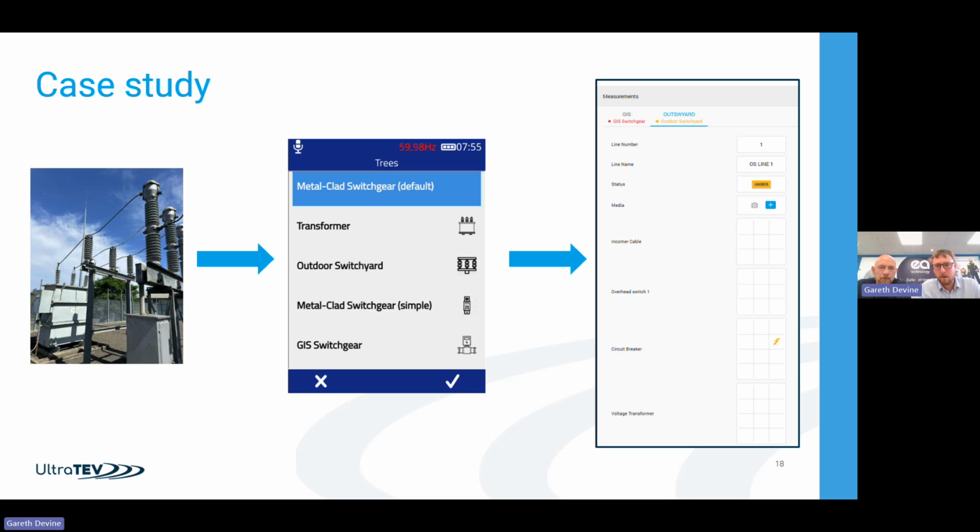And this brings quite a few advantages. So you can now map your data directly to a sensible place on a transformer, a cable box, etc. You can map an outdoor line, and you can start to record your data in a more consistent way, allowing you to do that planning at a later date. Because unless it's recorded consistently, you've got no chance of trending that information.